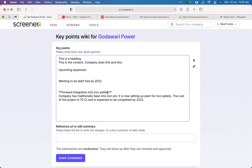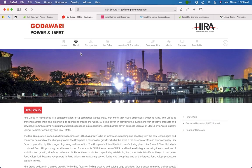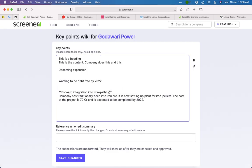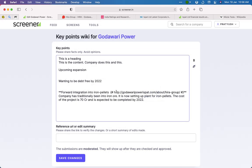And we want to insert a reference for this. So let's say we came across some article or some page in a PDF that provided us this insight. We can just copy that URL and use this to add the reference URL, and it will add the reference URL like this. We can add reference URLs inside the headings, or even at the end of the paragraph. That is also workable.